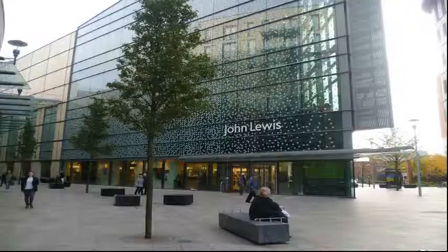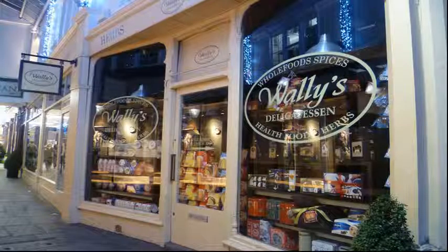Originally the shop was where John Lewis now stands, but it moved to the Royal Arcade in 1981. During the time it's been open, it's also doubled in size. It now takes over the space of 2 shops.